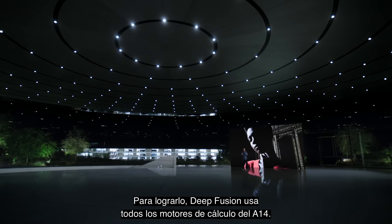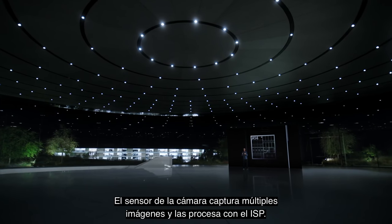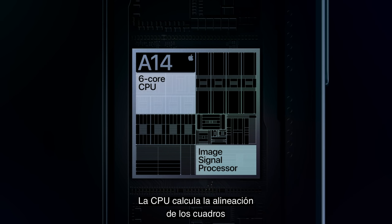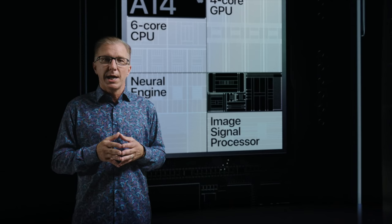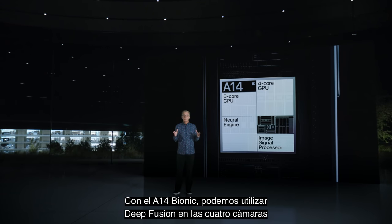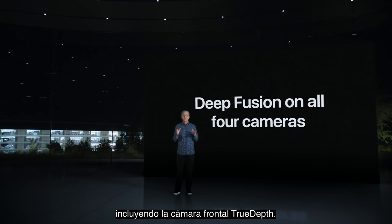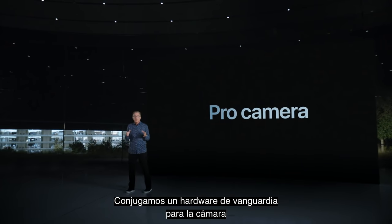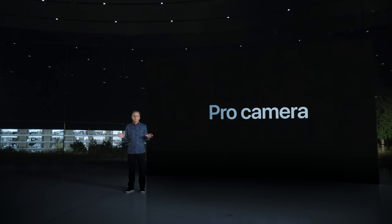To accomplish this, Deep Fusion uses all of the compute engines of the A14. Our camera sensor captures multiple images and processes them through the ISP. The CPU computes the alignment of the frames. The GPU pre-processes the images before running them through the neural engine. And then there's additional post-processing done in the GPU. With A14 Bionic, we are able to bring Deep Fusion to all four cameras of iPhone 12 Pro, including the front-facing TrueDepth camera. We combine state-of-the-art camera hardware with this amazing compute power to create a Pro camera system that is unlike any other device.